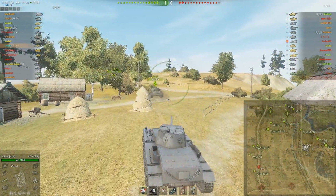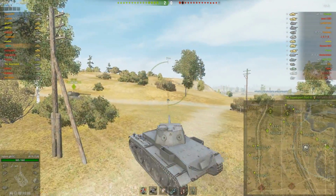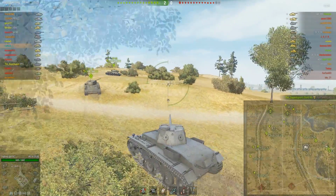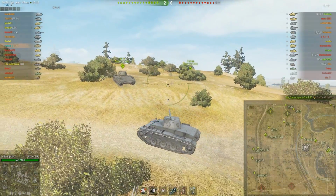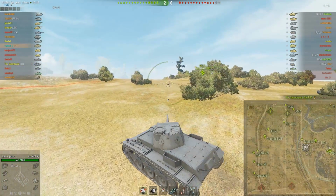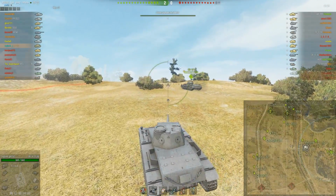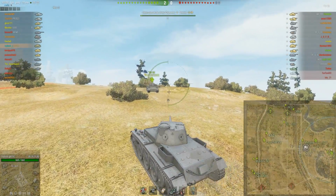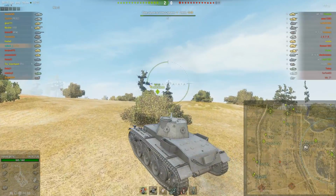The mobility of the tank is not great, as it weighs like 37 tons and the engine has like 500 brake horsepower, which gives this tank like 10 brake horsepower per ton, which is not a great result. On flat ground it can reach the top speed of like 30-35, but going up slopes is not a good task for this tank, as you can see here.